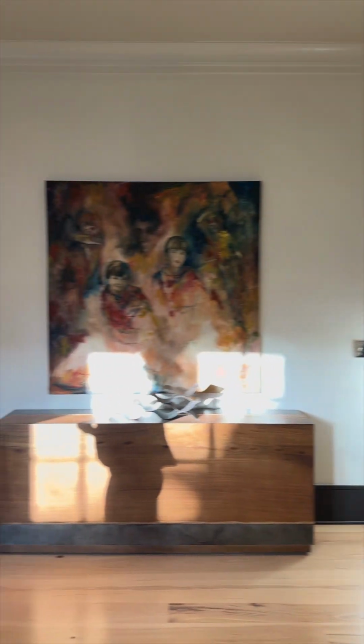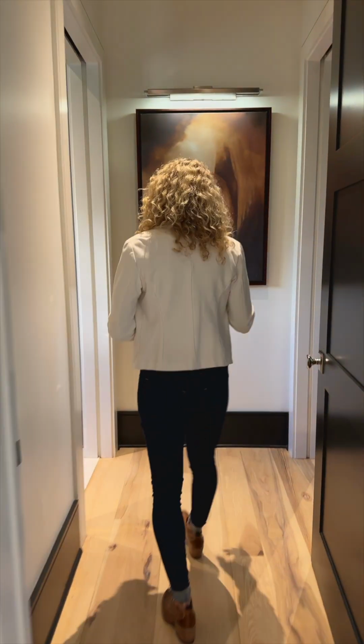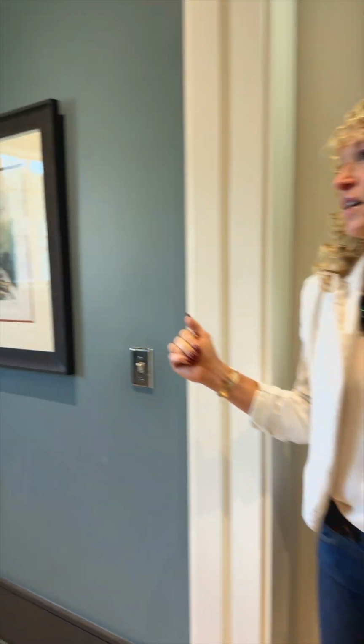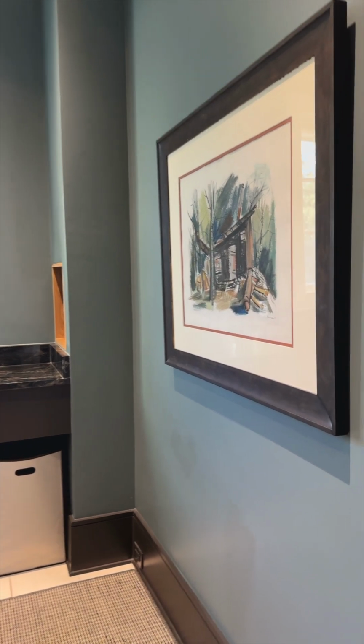One is in the gym and 2 here, and they kind of show different points of his style and his career. His angel, of course. Here's another Joe Henry piece, one of my favorites. I think this is the first one that we have, and this is our laundry room.